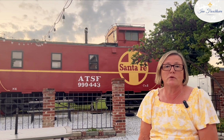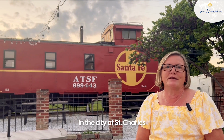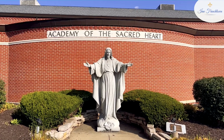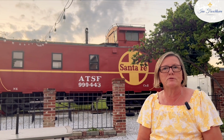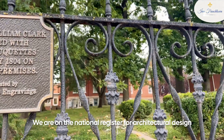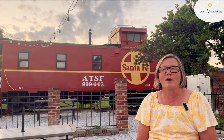And also, when we moved here, my husband came to work for the First State Capitol, so we were very interested in history. Frenchtown has so many hidden treasures in the city of St. Charles. One of them being Sacred Heart Academy. It is a beautiful, beautiful school, and it has so much history behind it. The American Car Foundry is in Frenchtown. The history of the American Car Foundry goes on and on. The historic homes, we are on the National Register for architectural design and some of the historic homes and buildings here in Frenchtown. And there's just so much to see and find out and know that every time we turn around, there's something new and different that entices.